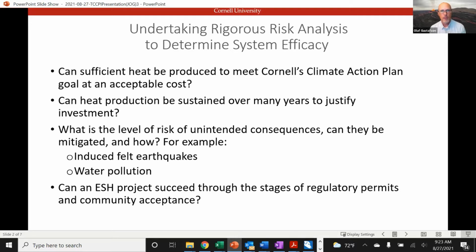And the sustainability of that over many years is also something we'll need to estimate, because we need this to last more than just, say, a few months. And then, of course, there's risks related to things such as induced seismicity and water quality impacts.